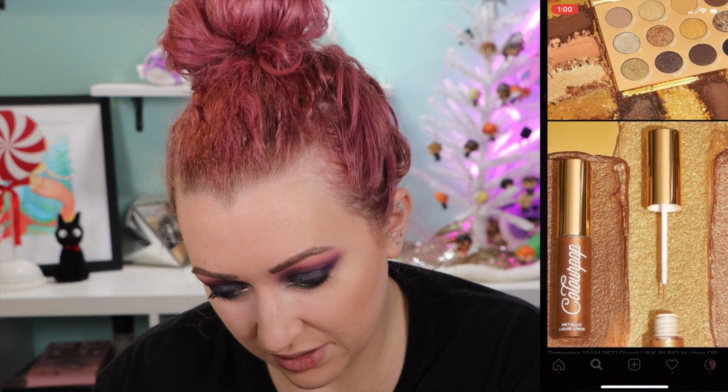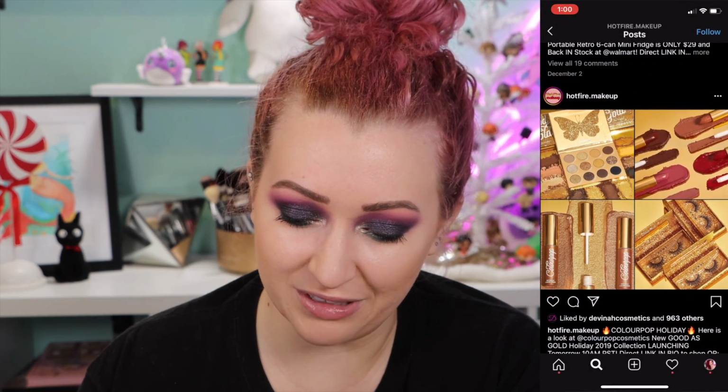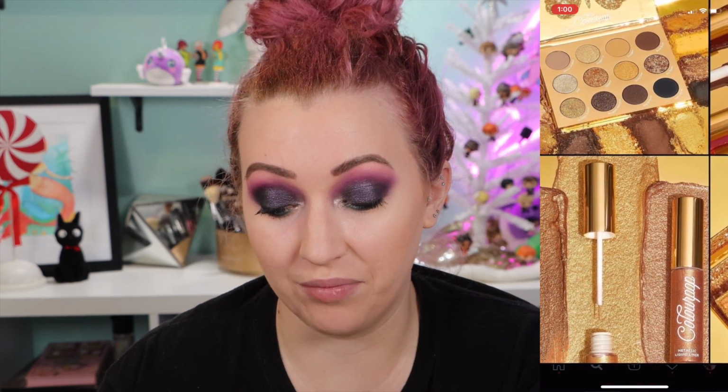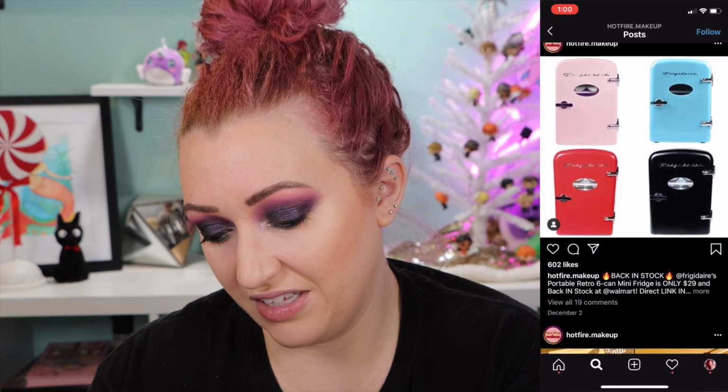And then what are these? Metallic liquid liner. That looks moussey for a liquid liner, doesn't it? It looks really like how a liquid eyeshadow would be, which isn't a bad thing, but with that brush, maybe it's just the way that it looks right there. I'm not sure, but it definitely looks thick. I just feel like you can't go wrong.